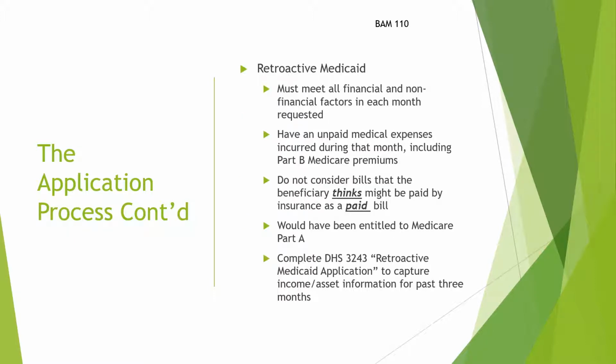For retroactive Medicaid coverage, a beneficiary must meet all financial and non-financial factors in each month requested for the retroactive coverage. Having an unpaid medical expense incurred during that month, including any Part B premiums. They cannot consider bills that the beneficiary thinks might be paid by insurance as a paid bill. The beneficiary would have to have been entitled to Medicare Part A, and they must complete a DHS 3243 retroactive Medicaid application to capture income and asset information for those past 3 months.